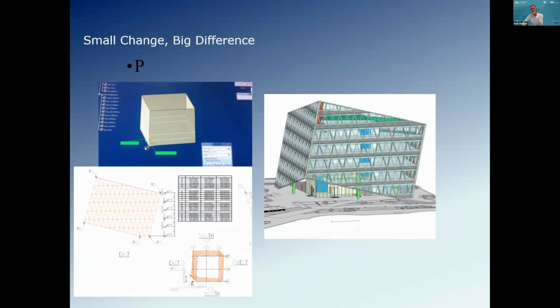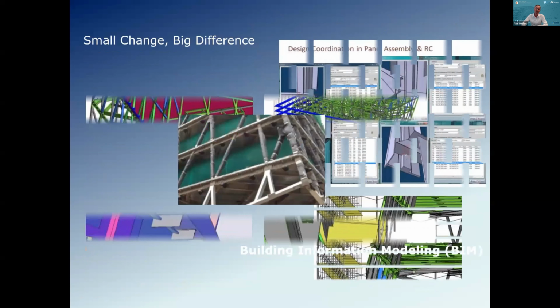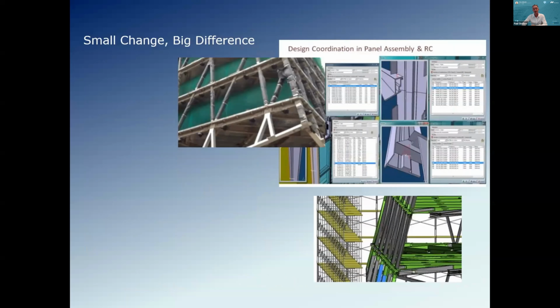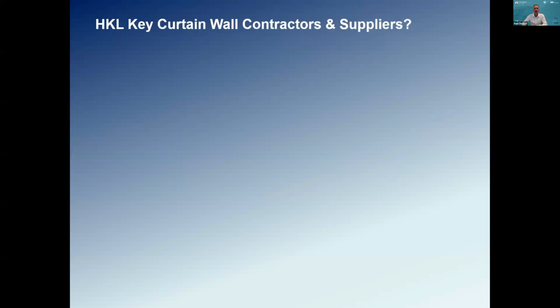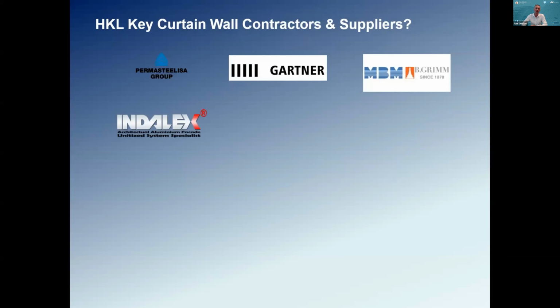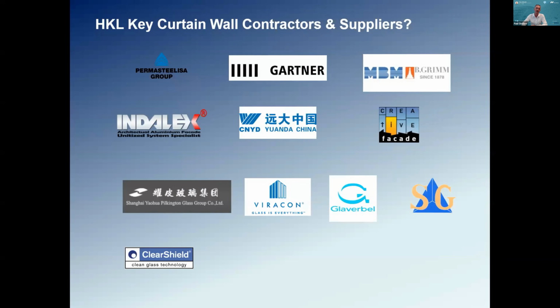This was a small iconic project in Central. Obviously, the use of BIM now and Revit is just for buildings with this kind of unique design is essential for design, and we obviously take these all the way through to construction now. So yeah, that was a small iconic building, fully adopting the use of BIM, and it's now becoming more common practice for most buildings. These are our curtain wall consultants, contractors that we've used over the years. We'll be looking at a project by Endilex later.